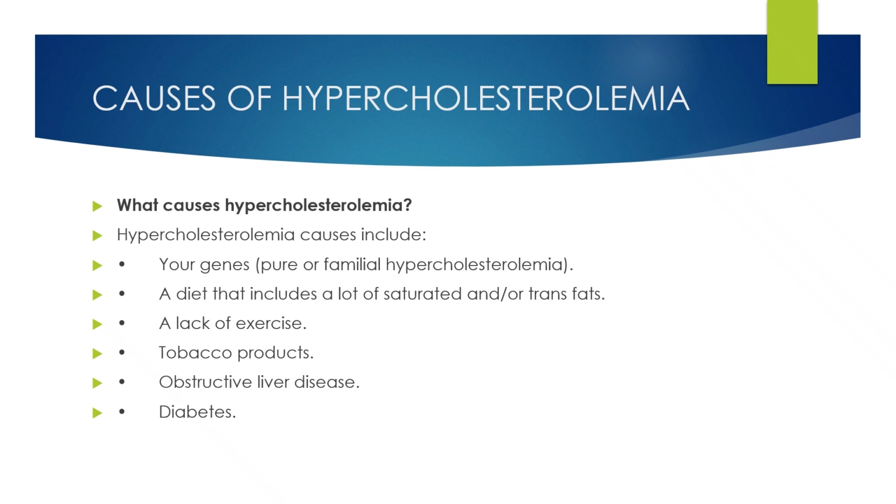Now let's move on to causes of hypercholesterolemia. Causes of hypercholesterolemia include familial hypercholesterolemia or genetic reasons. Dietary causes, which include a lot of saturated fatty acids or trans fats, lack of exercise or sedentary lifestyle, increased consumption of tobacco products, obstructive liver disease, diabetes mellitus.